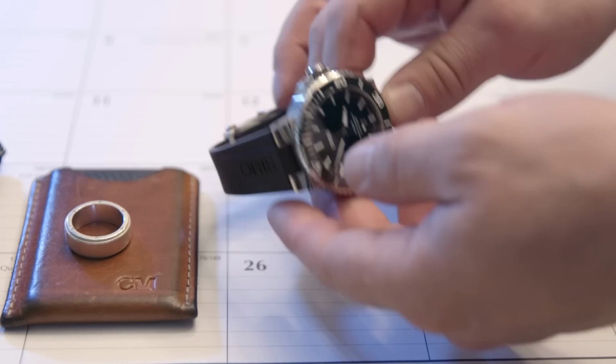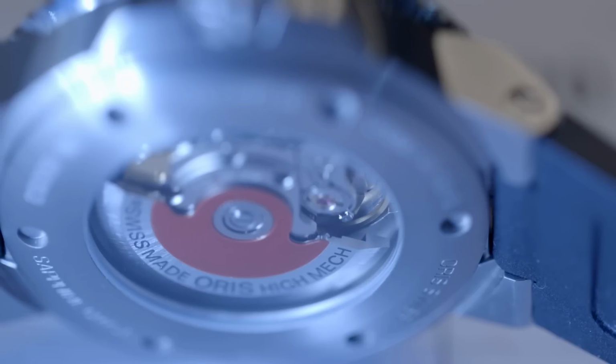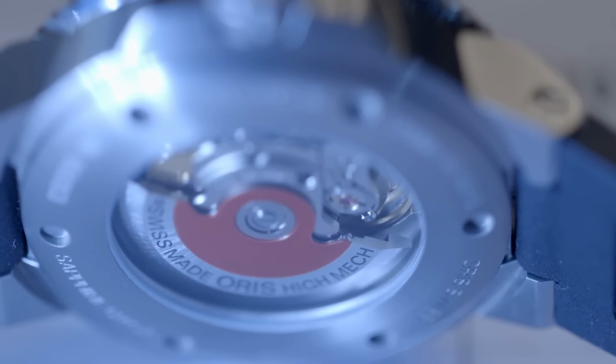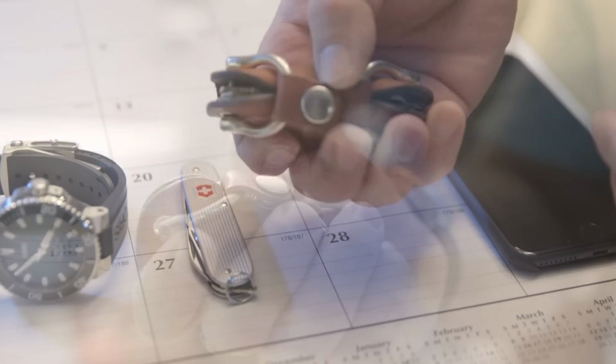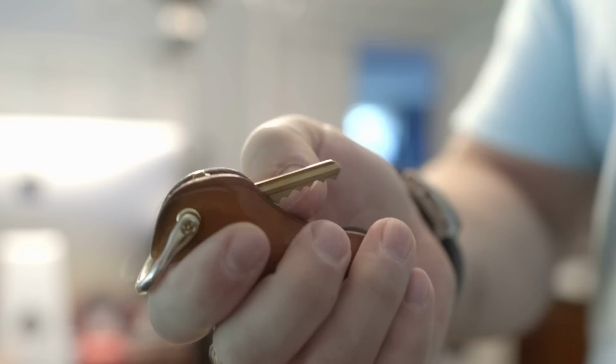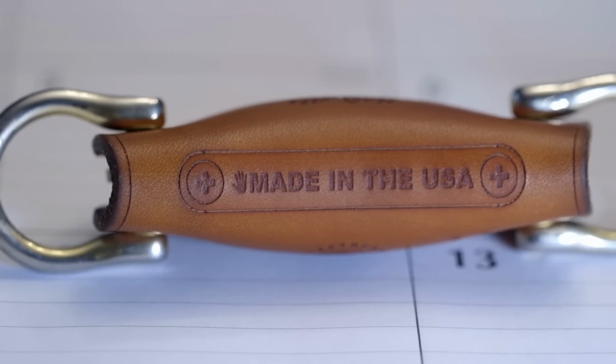Since I bought the Oris Aquis, I haven't wanted another watch. It's perfect for me. Chunky, solid, and beautiful, it fits my gorilla wrist nicely, and I always smile when I look down at it. I haven't found an alternative to the Moose brand palm key holder that I like more. It's everything that I love: leather, brass, and American made.